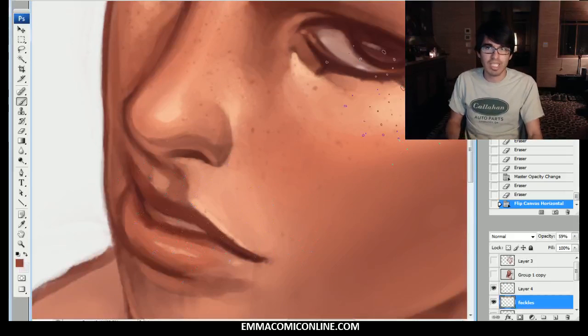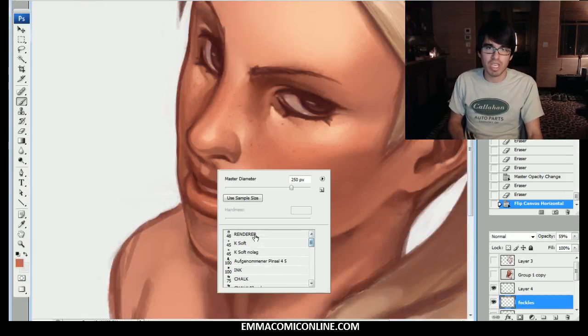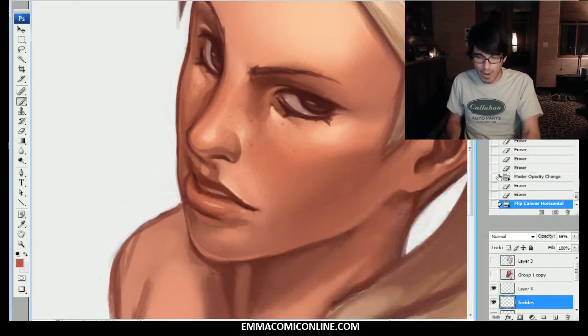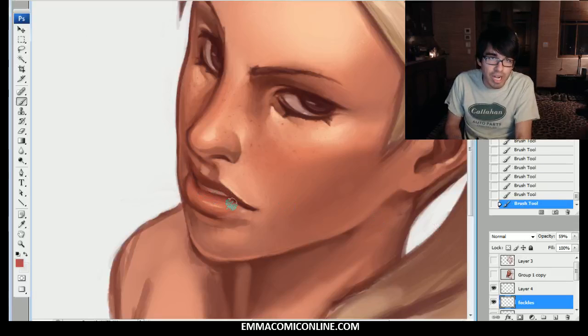All right, so I'm going to go into the lips, add a little bit more detail to these lips. Maybe change up the hue a little bit. I want the hue to be just slightly more red. Slightly more. So what I'm going to do is take the edges, where the shadow goes in. I'm going to paint in a little bit more of this reddish texture.